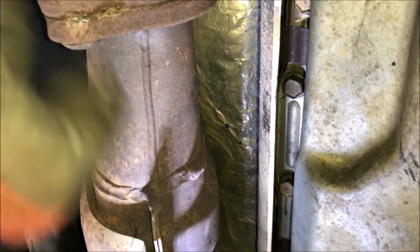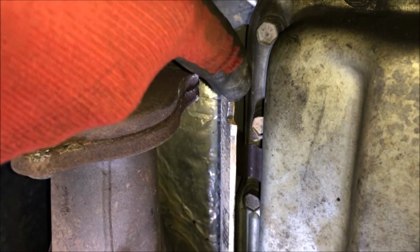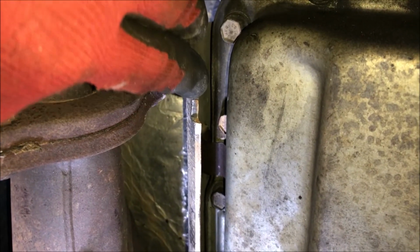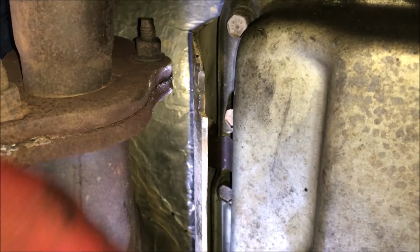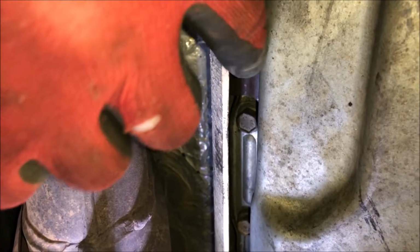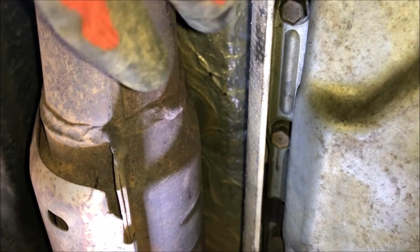So I've got the shield back in place, and you can see it's definitely here to protect from the catalytic converter. Unfortunately, Ford made this design in such a way that it's not easily serviceable while the exhaust and the transmission are in the vehicle, because these tabs, I had to bend this tab to pull it around. There's not enough clearance with this flange. So the shield is now in place. Hopefully it won't make too much noise. It shouldn't. It's held in place by two other clips, but now it's doing its job.